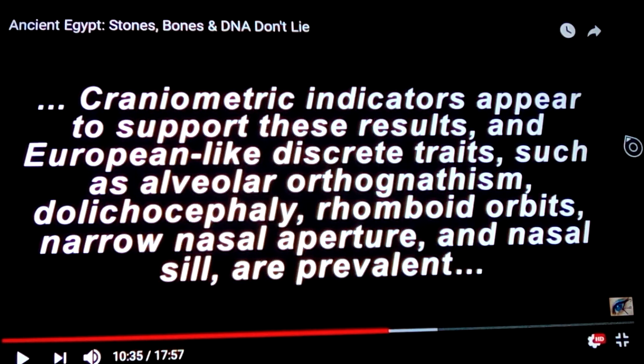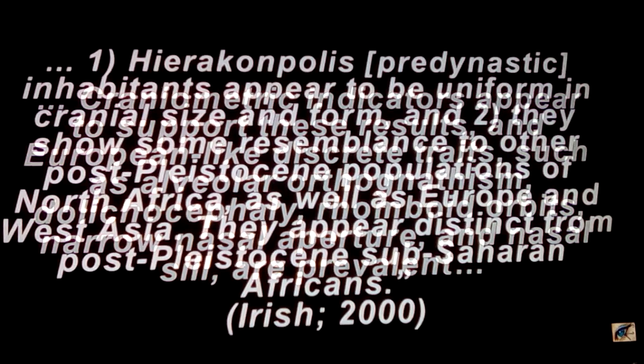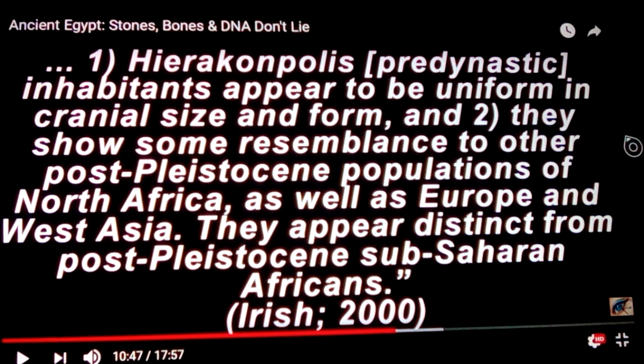Craniometric indicators appear to support these results, and European-like discrete traits such as alveolar prognathism, dolichocephaly, rhomboid orbits, or the eye sockets, narrow nasal aperture, and the slits, like I showed in a lot of my videos, and nasal sill are prevalent. So this is showing you that they pretty much have European-like discrete traits on all these guys that are there, and giving the opportunity to say, oh, it's Europeans doing this. No, they have examples of North Africans and Berbers and so on, and they're saying, well, these kind of match up to this.